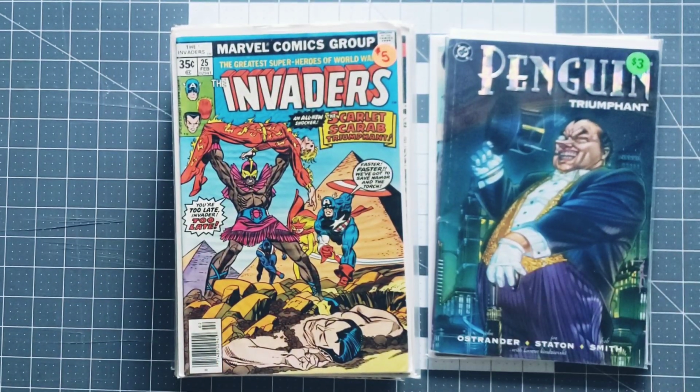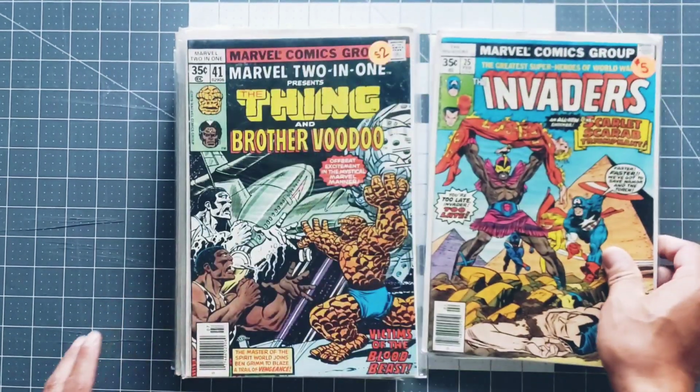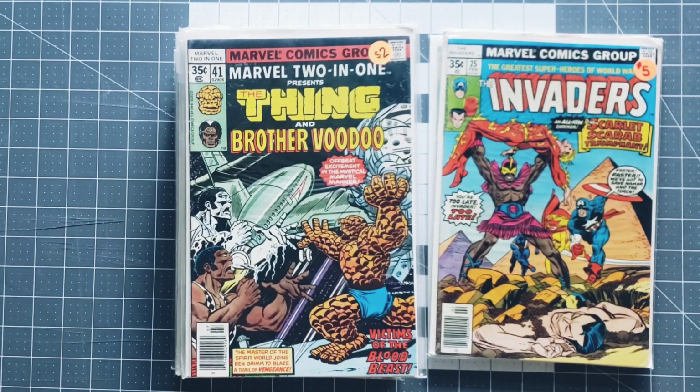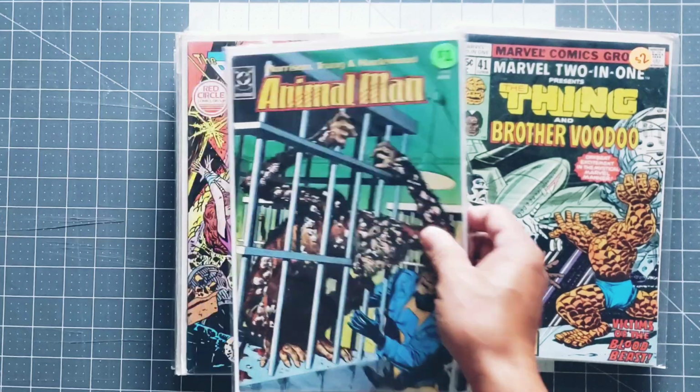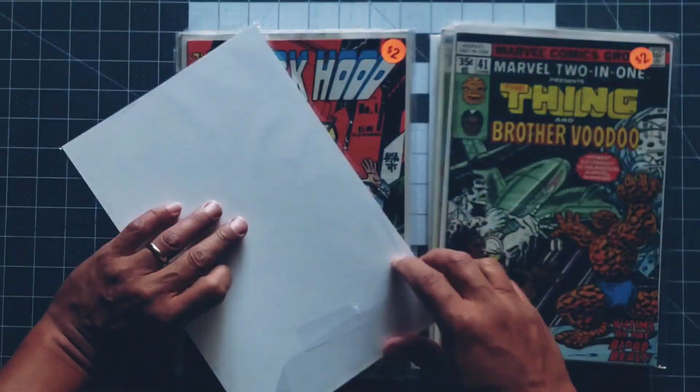Then Invaders #25. Pretty cool. Marvel 2-in-1 #41 with Brother Voodoo. Animal Man, what is this one? Stickers right on there.